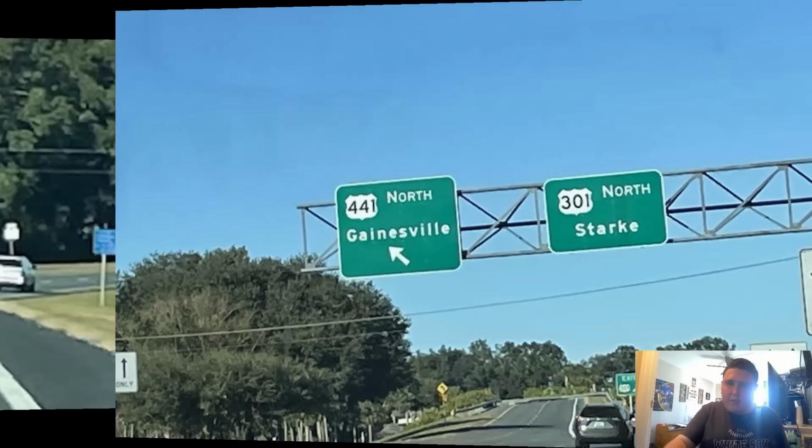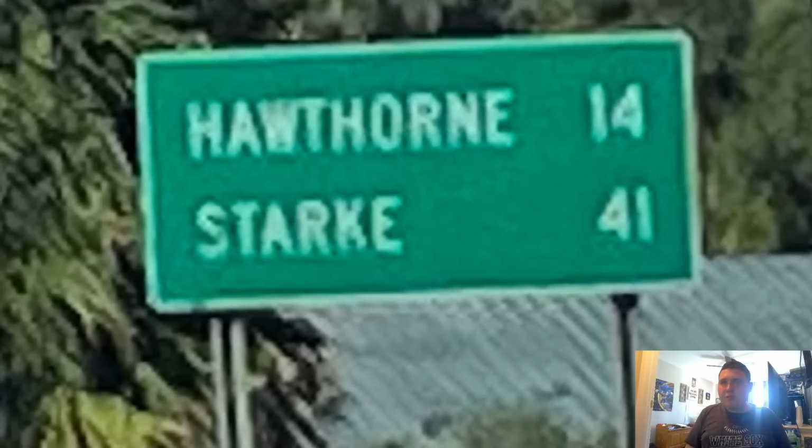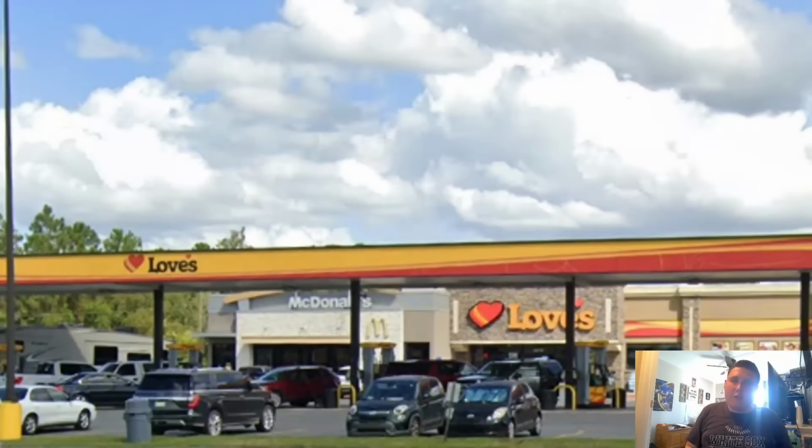In our next mileage sign, we do get Starke as our primary from 44 miles away. And then after going through that secondary town, we now get Hawthorne as our secondary from 14 miles away, and Starke still as our primary. And this is a pretty cool palindromic mileage sign. One place I wanted to point out in Hawthorne is this Love's here, because the last time I was on 301, I actually stopped here at this Love's, and it was an alright store.